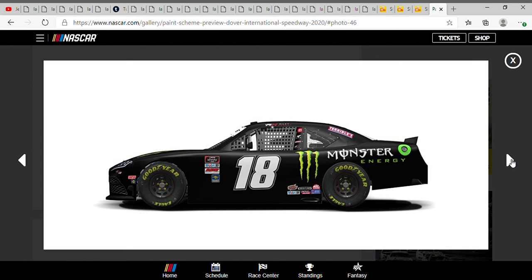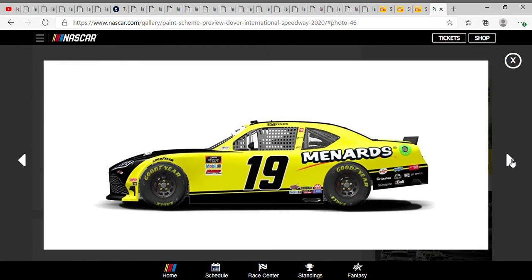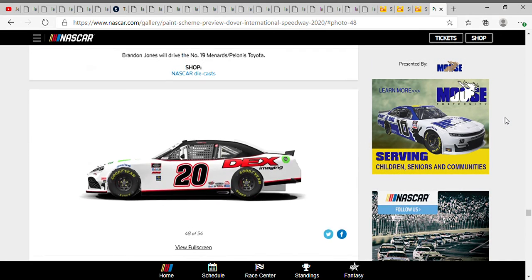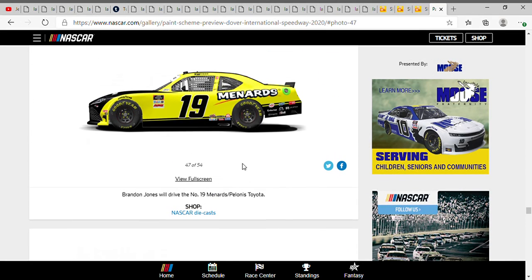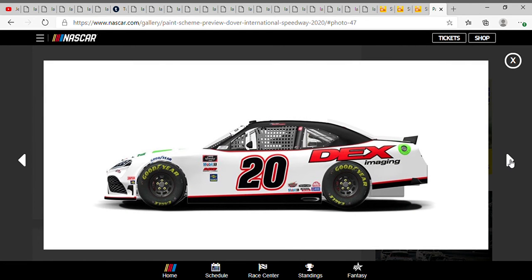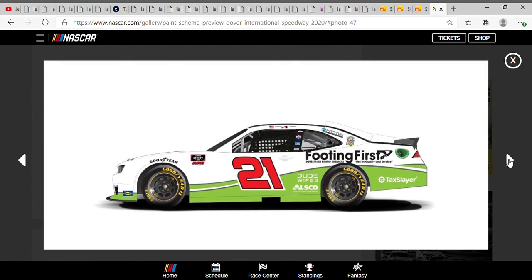Anyways, moving on. Riley Herbst driving the number 8 Monster Energy Supra. Brandon Jones is driving, oh my gosh, the number 19 Menards Polonis Supra. Okay then. Then next up we have Harrison Burton in the number 20 Dex Imaging Fields Supra. Anthony Alfredo driving the number 21 Footing First Camaro.